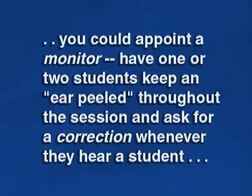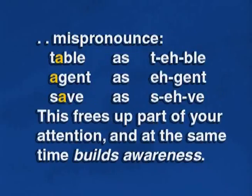Building on this approach, you could appoint a monitor, have 1 or 2 students keep an ear peeled throughout the session, and ask for a correction whenever they hear a student mispronounce table as tebble, agent as agent, save as sev. This frees up a part of your attention and at the same time builds awareness in your students.